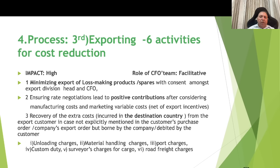Third process is exporting. Six activities have been identified for cost reduction. Number one, the impact is high. The role of CFO is facilitative here. Minimizing the export of loss-making products and spares, with the consent of the export division head and the CFO. Number two, ensuring rate negotiations lead to positive contribution after considering the manufacturing cost, marketing, labor cost and net of exports, which have already been indicated in the previous slides.